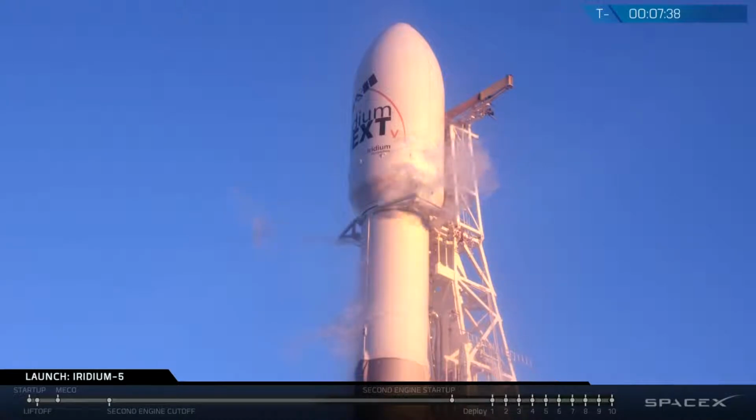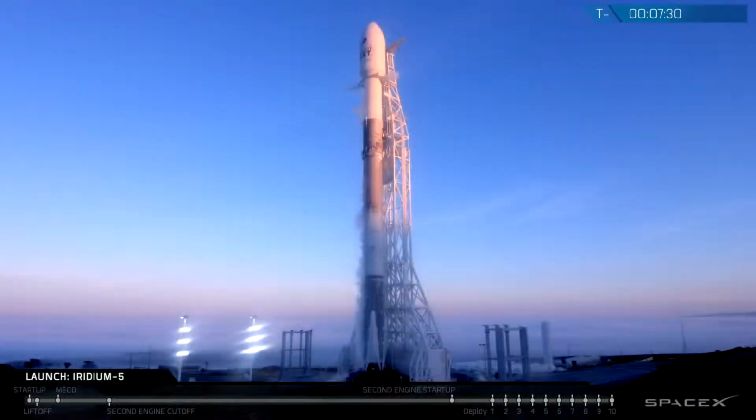In order to correctly position those satellites into today's orbits, the SpaceX team has to launch right on time. So the launch window is only 1 second long, and if we delay for any reason, we have a backup opportunity at about the same time tomorrow morning.